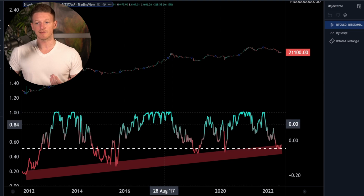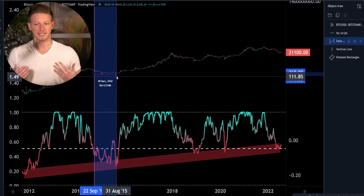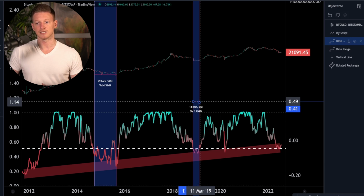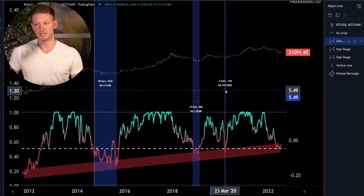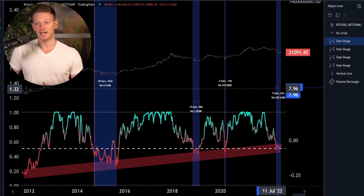So we have only several points in Bitcoin's history where this has actually happened. So it started right here until about right there in the end of 2014 into August of 2015. Then we saw it again here in November of 2018, like we said, until February 2019. And the COVID capitulation event, right? And then yet again, it happened right here in June of 2022. So the second week of June, we've come down and we nearly surpassed that point where the number of wallets sitting at a loss was greater than the wallets sitting in profit.